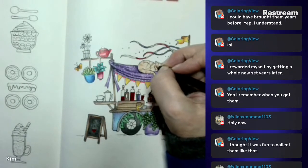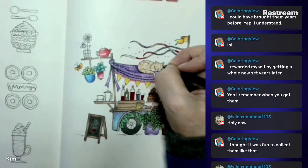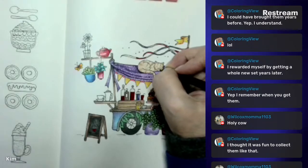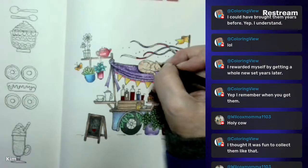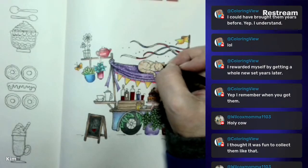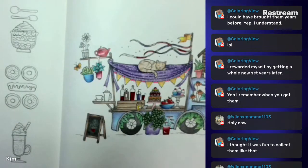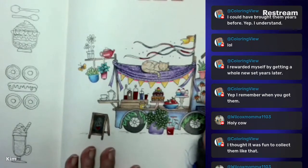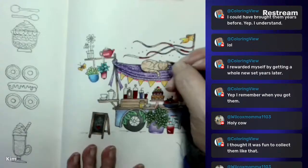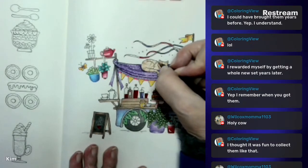It was like 520 pencils. Oh my gosh. And no, I did not swatch them. And no, I am not swatching 520 pencils. I swatch them as I go. Now, Colorfully Optimistic, she swatched all 520 of them. And she did it on video.